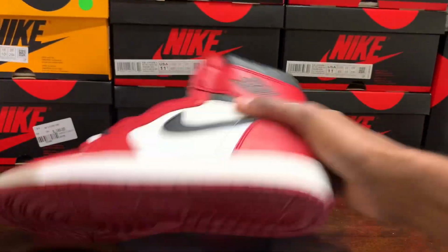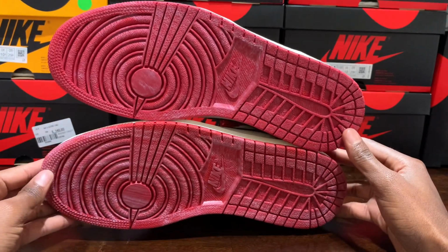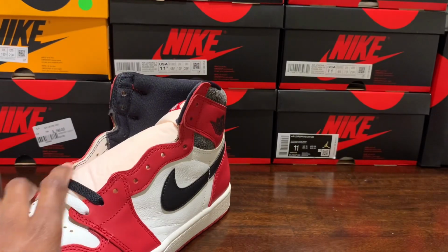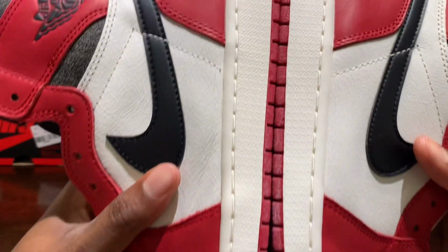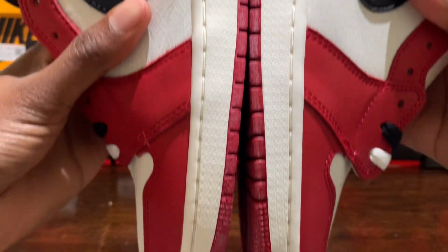Let's do the bottom real quick. Okay. I also want to see too, is a height difference. I think there was, yeah. I think no, we're about the same.